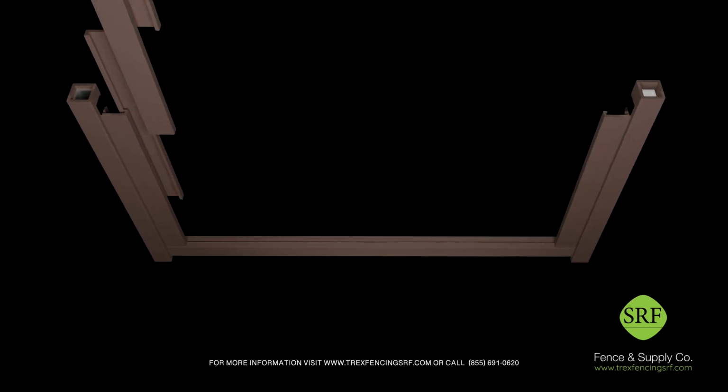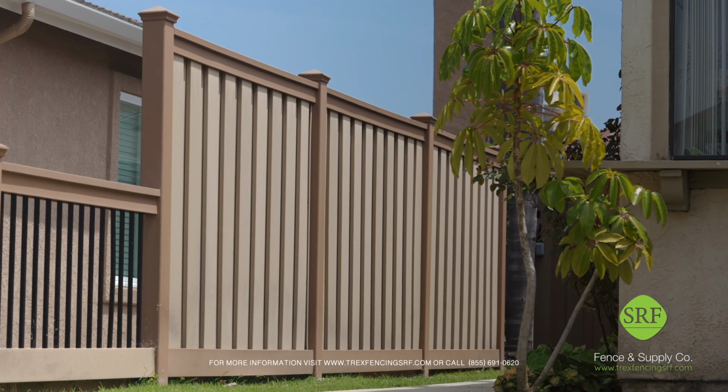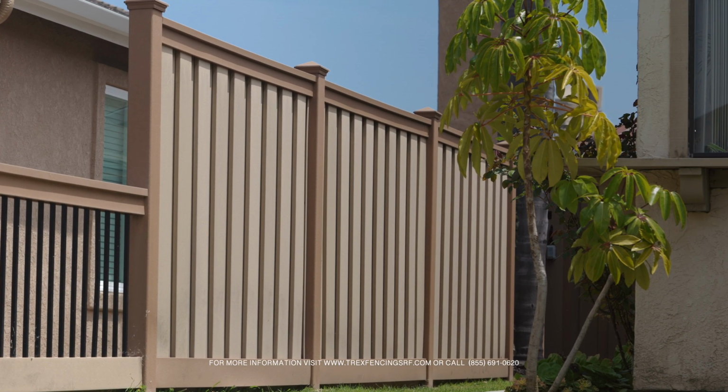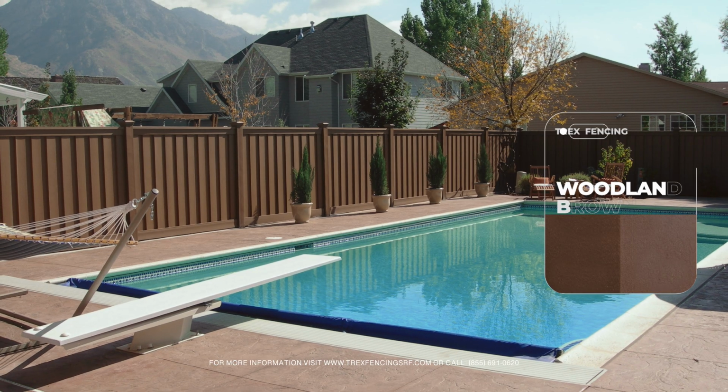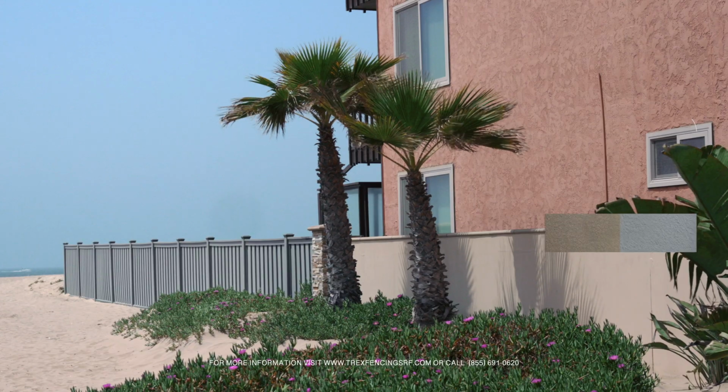Install is very easy. It's DIY friendly. I would say in about 15 to 20 minutes you can assemble a section. It looks the same on both sides. We have a light brown called Saddle, we have a dark brown, and then we have sort of a beach gray.